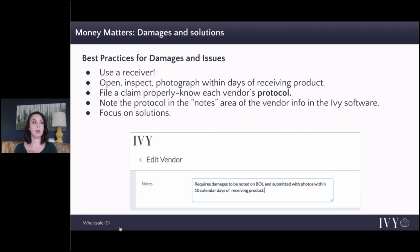It's just, I don't want to deal with expensive problems. And sometimes you have to kind of grow that relationship with your receiver. Don't assume that they know that if they don't open it and inspect it within 3 to 5 days that it will cost you money. Communicate that, make sure they know that. But receivers can be wonderful for your business.